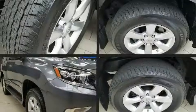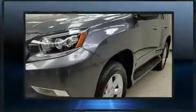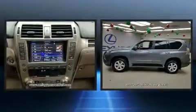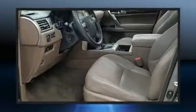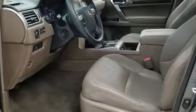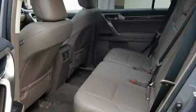Take command of the road in the 2016 Lexus GX 460. With less than 20,000 miles on the odometer, this four-door sport utility vehicle prioritizes comfort, safety, and convenience. A 4.6-liter V8 engine pairs with a sophisticated 6-speed automatic transmission, providing a smooth and predictable driving experience. Four-wheel drive allows you to go places you've only imagined.